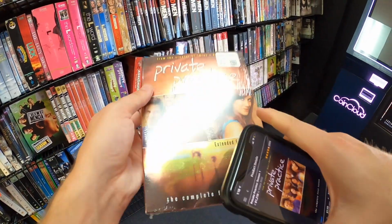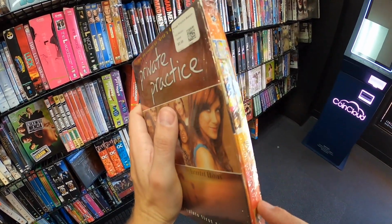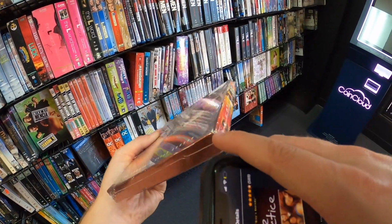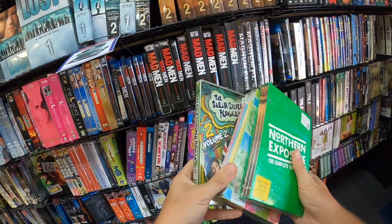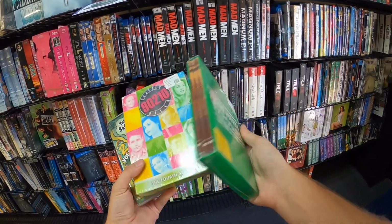All right, well, I did not expect that one. Let's see if we can find anything worth anything. All right, so here's one, Private Practice. I picked it up because I saw that it's still sealed. Oh, actually, no, this looks like it's probably a reseal because we've got a bunch of wear on the corners. So I did end up finding a few things, all of which will be free, that I think I'll be able to make a combined like $20 on or so.